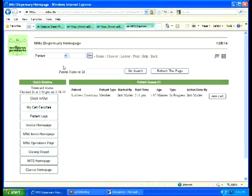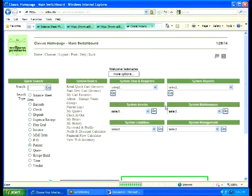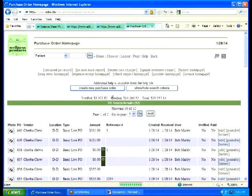So to do an internal build, you have to be in the PO homepage, which is, I'm going to go to the classic chooser because that one's the easiest one for me as well. Your PO homepage is under, oh, gotta hit something first. System liabilities, PO homepage, go. Create new PO, or you could have done her shortcut and just gone to PO and hit new.